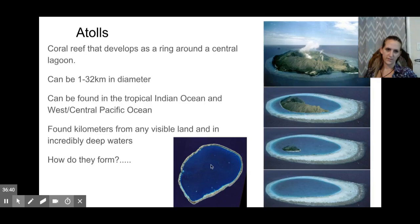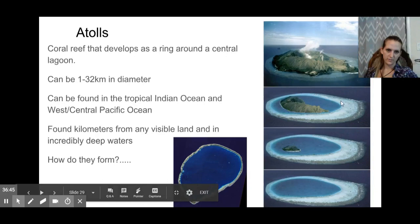I love this. It's a fringing reef. Then we're starting to build a barrier reef. Definitely a barrier reef, and now it's just totally gone.